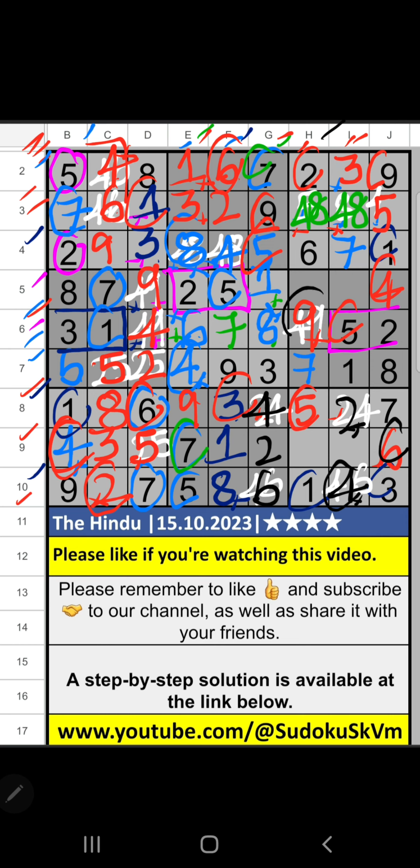Column H, we have 9. So 9 can't come in this, 9 is confirmed here. Then 8 is here. Column H, we have 8. So 8 can't come in this, 8 is confirmed here. Then 4 is here. 6th grid and 5th row, two numbers are remaining, 3 and 6. Column H, we have 6. So 6 can't come in this, 6 is confirmed here. Then 3 is here.